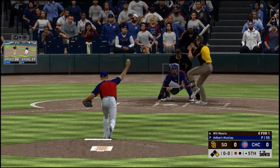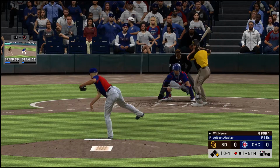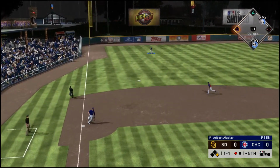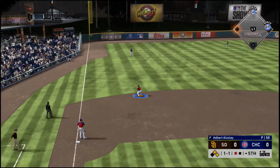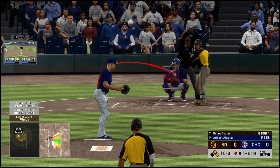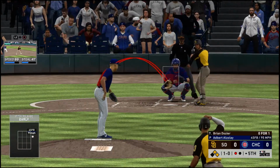So here's Will Myers. As he takes called strike on the black, it's 0-1. And there's ball 1. 1 ball, 1 strike. Line drive to left. And that's in there. Base hit. The batter, number 9. Here's Brian Dozier now. As he'll take a look at ball 1. First time up, he went down looking.